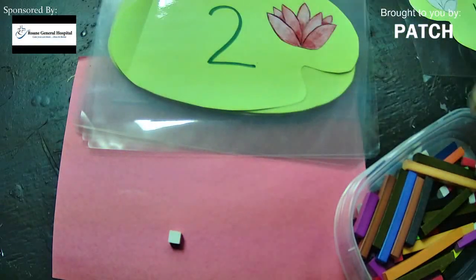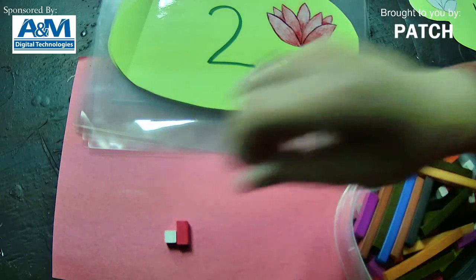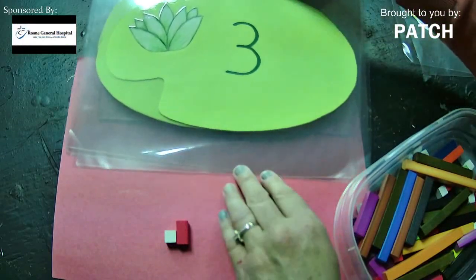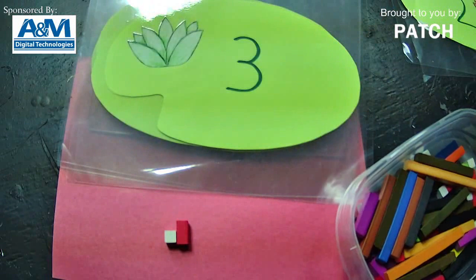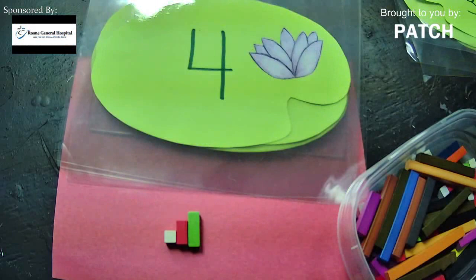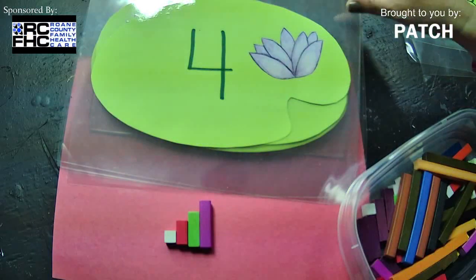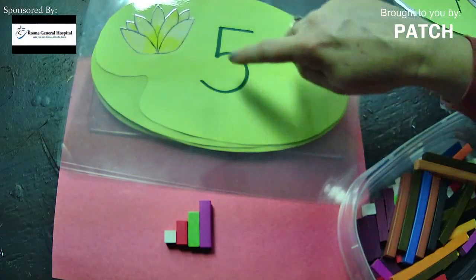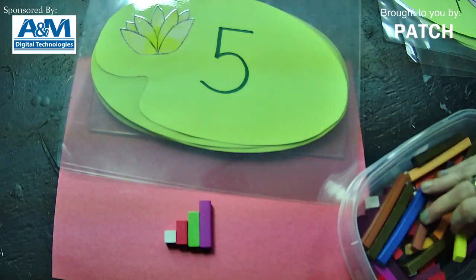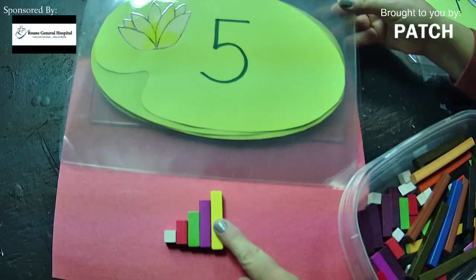Okay, what was number 2? Number 2 was red, so we got out the red ones, okay. Number 3, this one's kind of hard to see. Hopefully I can put it down there where you can see it. Number 3 is light green. Okay. Number 4 is purple. Got it. Okay. Number 5 equals what? Is yellow. Oh, there's just one yellow in that box. Oh, goodness. We had our yellow, okay.